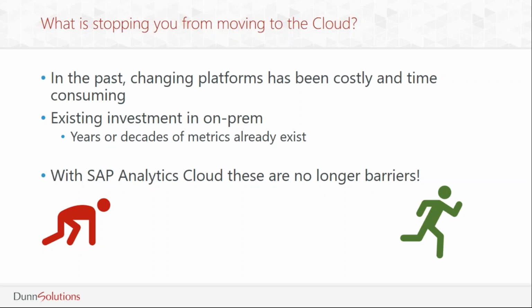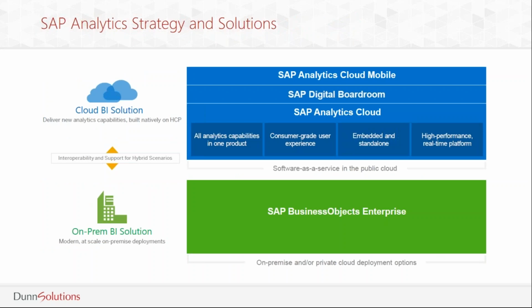So if you are using a hybrid solution with the SAP Analytics Cloud, these are no longer barriers. Instead of going from one solution to another, you are adding on to what you already have. How does that work? Here's a little overview of the SAP Analytics strategy and solutions. In the green, we have an on-premise solution. Here we happen to have SAP BusinessObjects Enterprise, which is on-premise. Let's say in this example it's been used for several years. It's very mature. And then we can connect it to the SAP Analytics Cloud solution using hooks that allow it to import data or bring in live data. And you can use the great cloud tools available.